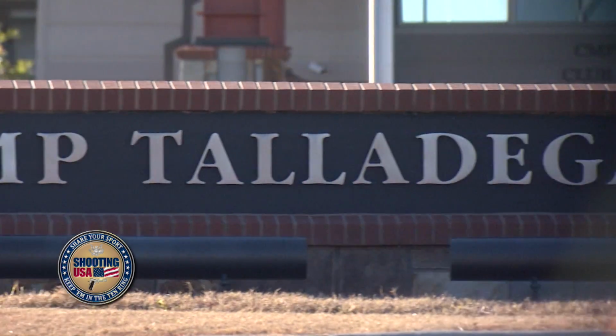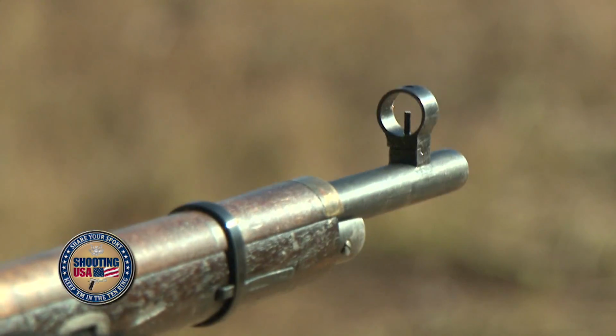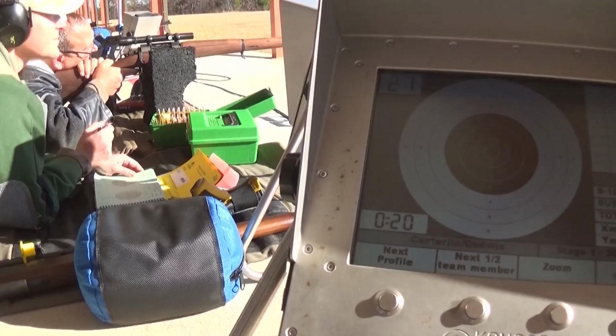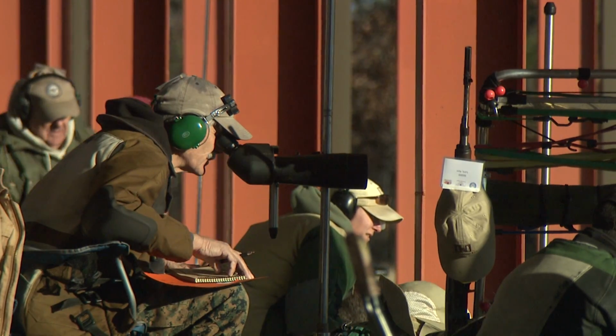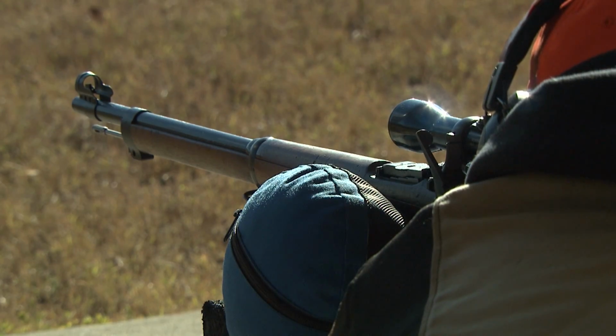The entire match moves quickly. 40 shots total for score. 20 at each distance, 300 and 600 yards. But the shooter has only 20 seconds to take each shot. That's 20 seconds for the spotter to read the conditions and for the shooter to pull the trigger.